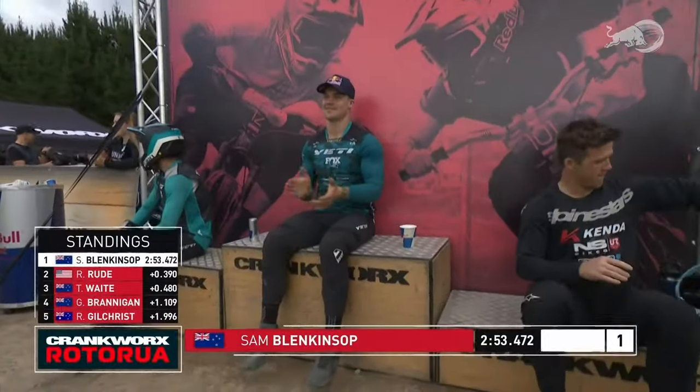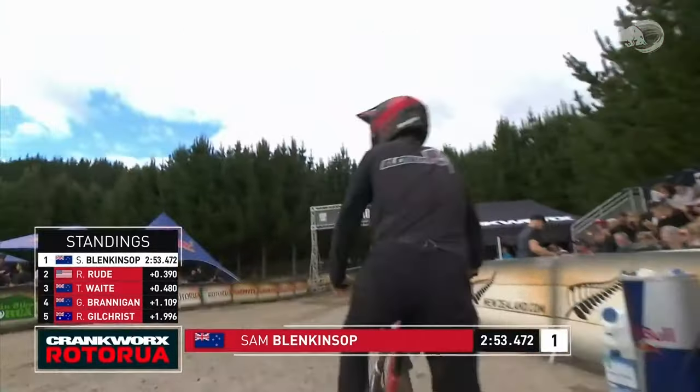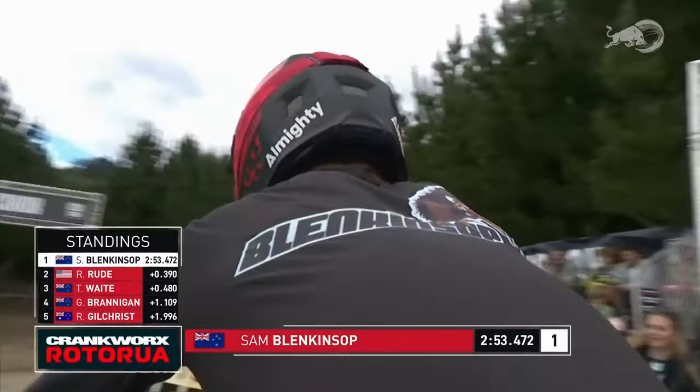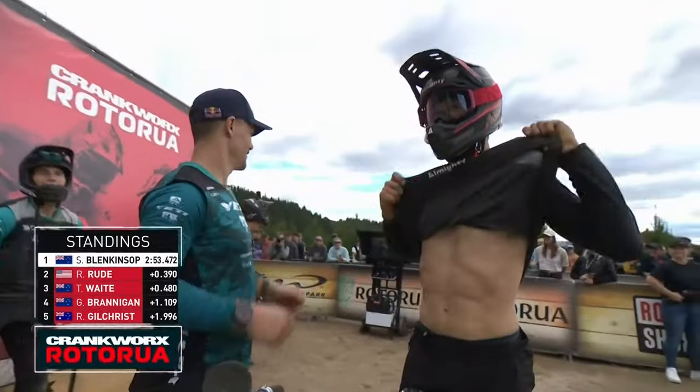2:53.4. Nearly 0.4 of a second up. Sam Blenkinsop takes the lead in Rotorua. What was he doing down through that last steep section? That was incredible.